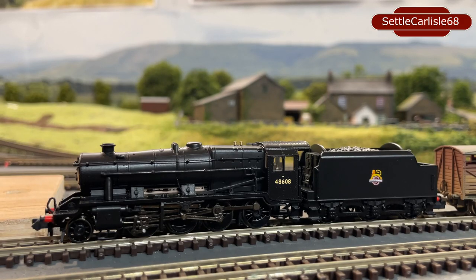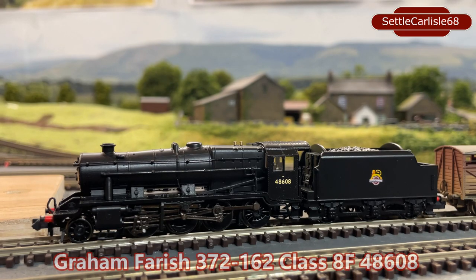Okay, just wanted to share with you some of the purchases I've made recently with my Christmas and birthday money that family kindly gave me. So the first of these purchases is a loco that I've wanted for quite a long while, as it features so extensively on the Settle Carlisle line, and that's an 8F. I managed to pick this one up from eBay, but it was actually a brand new Graham Farish model, and as you can see, it's got the early British Railways emblem on the tender, and this is one of the new Farish ones with the cab detail.